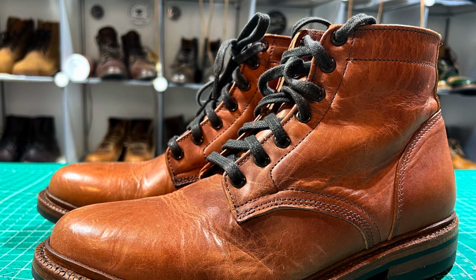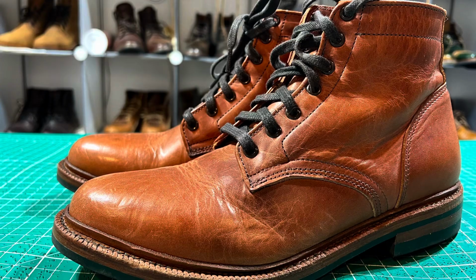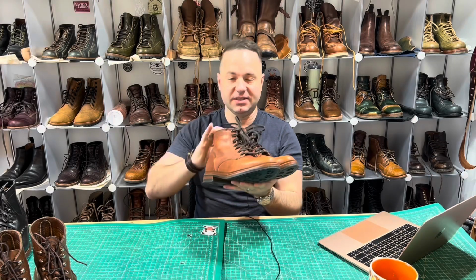Anyways, so these Allens will probably be on my website for around $325-ish. Beautiful condition, and the soles look brand new. Eli did not wear these hard.